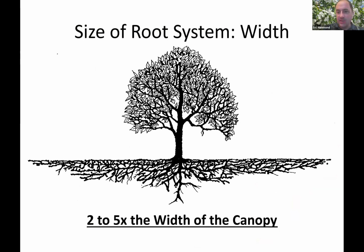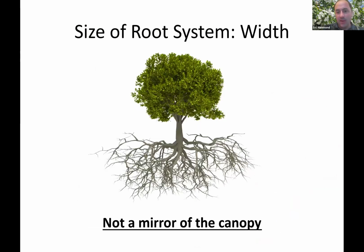So we already talked about the size, 2 times the width of the canopy. So it's not a mirror. Like this is a piece of art I think I saw on a Starbucks wall where there's a root system that looks like a mirror of the canopy. That's not what it's like. The root system is wide and shallow. And so we want to respect the tree's root system, which means not overly compacting in that wide area.